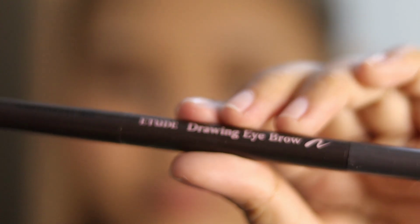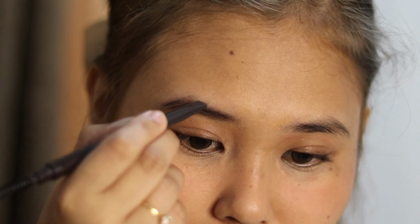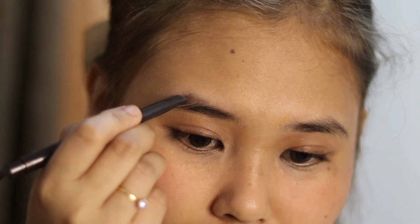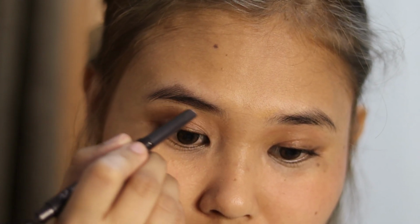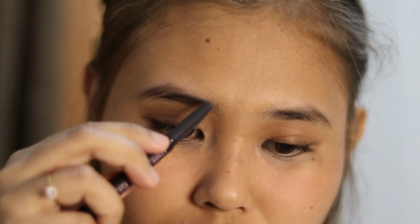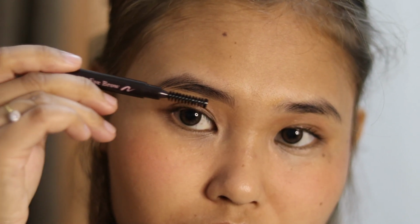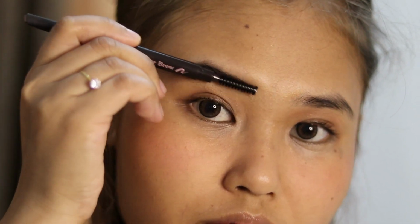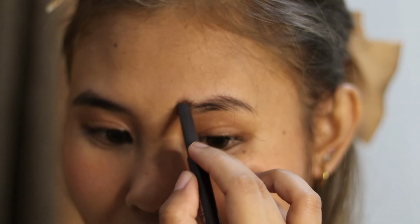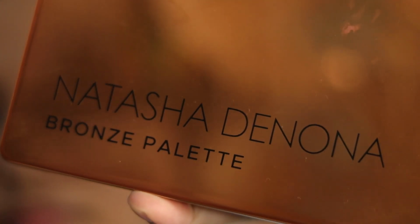This is in the shade Gray Brown, the Etude Drawing Eyebrow Pencil. Yes, finally I'm starting a new brow pencil. It's also very timely because I changed my hair color yet again. I know, I'm impatient. But if you know, you know. So you just gotta go with the flow. Use light strokes whenever you put on your brows or draw on your brows because we don't want that blocky Sharpie eyebrows that was very much popular during 2016. Nope, we are all about that feathery look.